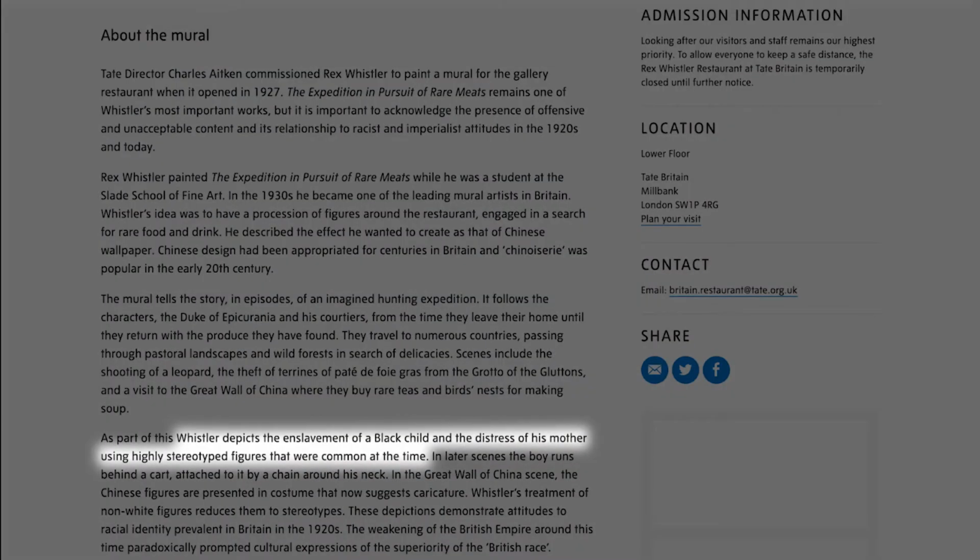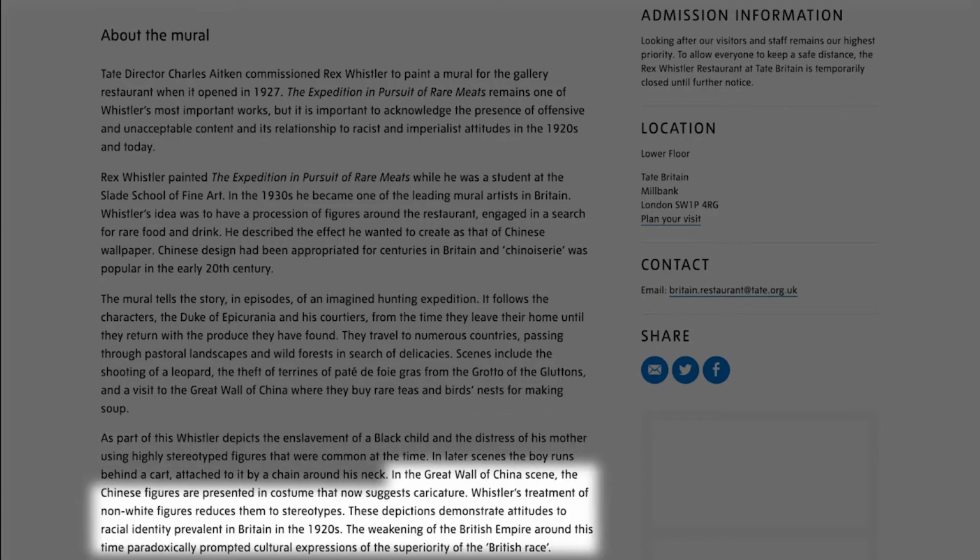In September of 2020, we see a note on the website explaining, "Whistler depicts the enslavement of a Black child and the distress of his mother using highly stereotyped figures that were common at the time. In the Great Wall of China scene, the Chinese figures are presented in costume that now suggest caricature. Whistler's treatment of non-white figures reduces them to stereotypes. These depictions demonstrate attitudes of racial identity prevalent in Britain in the 1920s. The weakening of the British Empire around this time paradoxically prompted cultural expressions of the superiority of the British race."